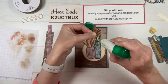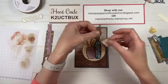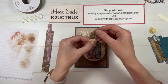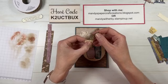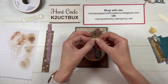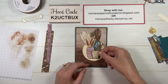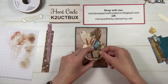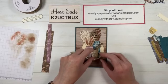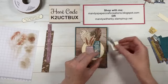And this is not one of the cards from the class. As you can see, we're using all of our bits and pieces and scraps from designing the projects for the class. But this will give you some more ideas with using these products. So that's always fun. All right, so I might put that. Oh, that looks really cute. What height do I want that one to be? I think I want it sitting up a little bit more than that one.